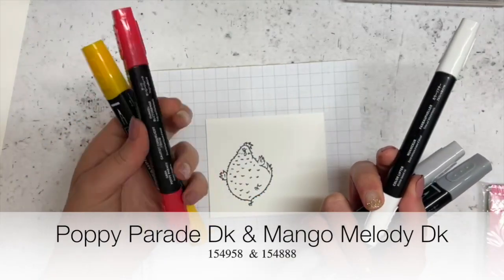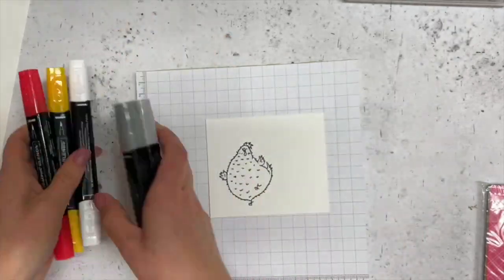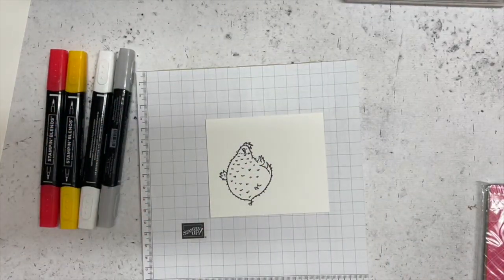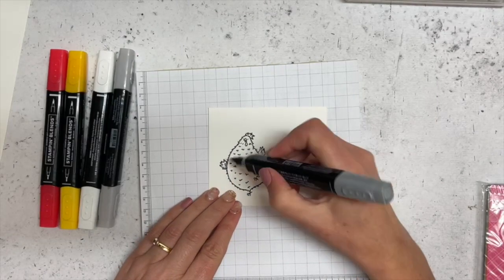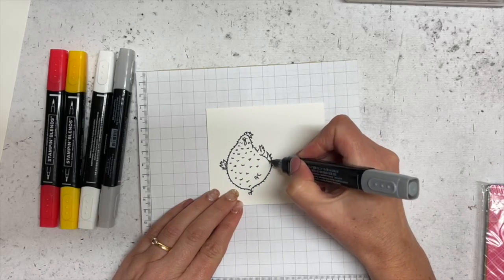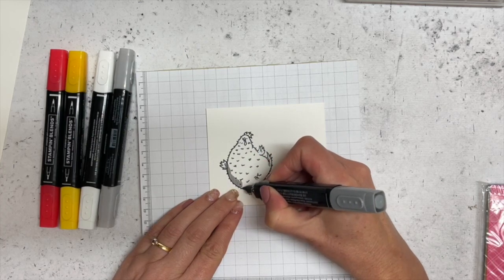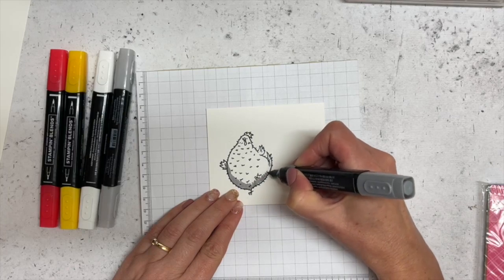I think I'm using Poppy Parade and Mango Melody. So it's not going to be hugely, what do you call it? It's not a huge amount of colouring. So I'm just going to use my dark one first, and add a little bit of dark around the bottom of his body, because it's going to be a white chicken, but not really.